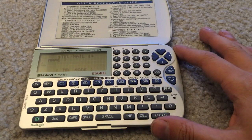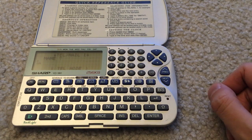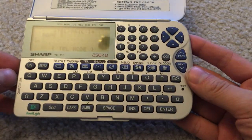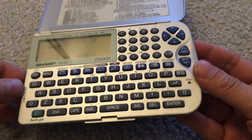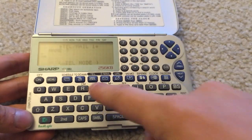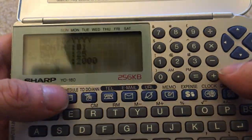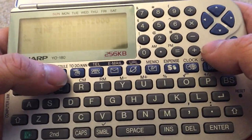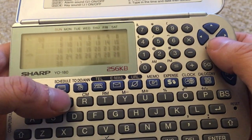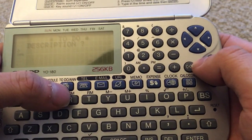I think you can think of it kind of as a PDA. It's not really the same as a Pocket PC or a Palm device, but it is essentially a PDA. It has all these PIM functions, like the calendar. So you can see the calendar here, and the time. You can put your events on the calendar, which is pretty cool. Schedule your stuff.